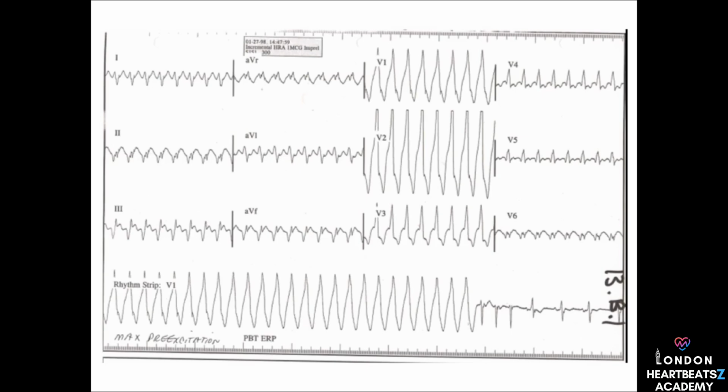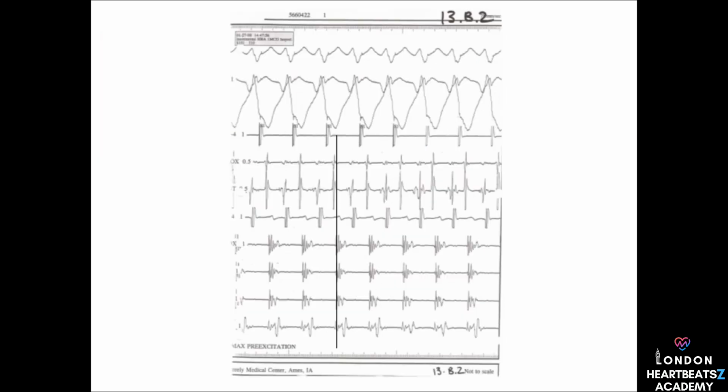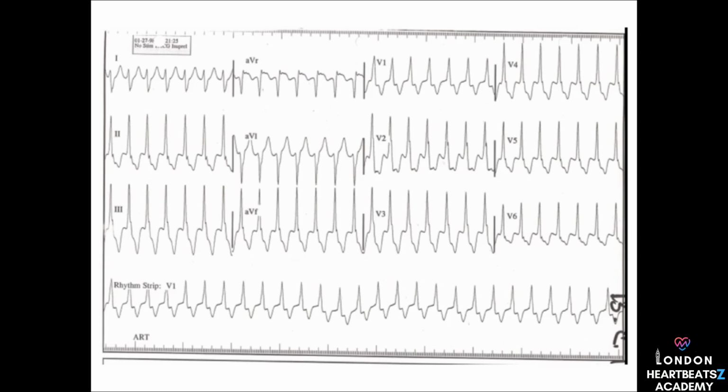Right. And in figure 13B2, we're seeing some confusing results from that coronary sinus catheter. Makes us think there might be more than one pathway involved. More than one shortcut. So what does figure 13C1 show? Figure 13C1, this is a 12-lead ECG, and it doesn't look like it has maximal pre-excitation, meaning that accessory pathway isn't fully activated. But it does have a wider QRS complex compared to figure 13A1. That makes us think about ART. Okay, so maybe ART, but we're not sure yet.